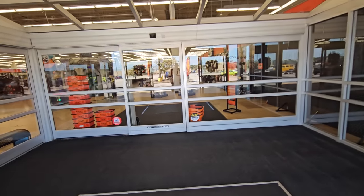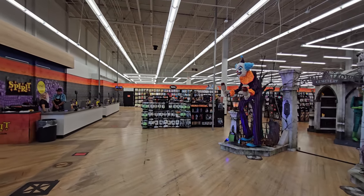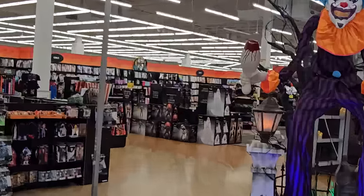Thank you, automatic doors. Oh yeah, guys, this is exactly what I need right now. An enormous Spirit Halloween to get Halloween-y and spooky. And holy crap, look at the ginormous pile of animatronics back here for sale. Okay, here's what I want, guys. This is what I really, really, really, really want.